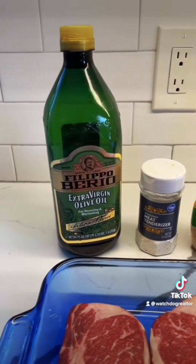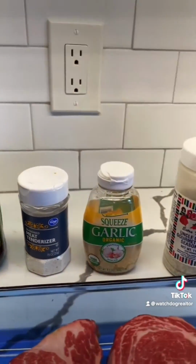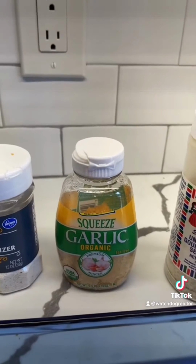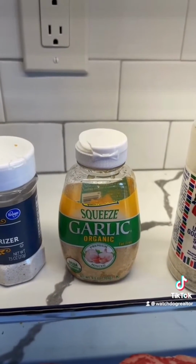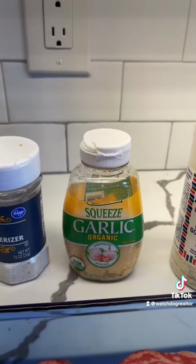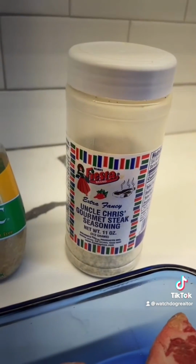In this order, I coat them with olive oil, meat tenderizer. I love this garlic paste because you can get it down and mash it down into all the little crevices of the meat. And then, as simple as it is, this is my favorite steak seasoning.